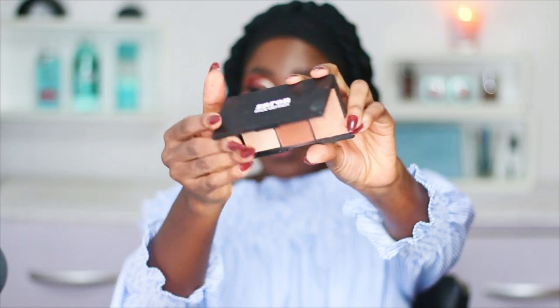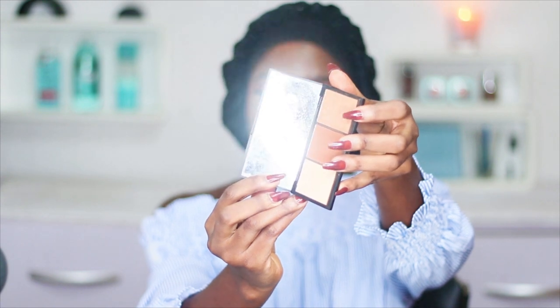Okay, so I'm almost done with the eyes. So I'm going to use the Zaron Face Definer. I'll be using this highlight shade. I'm going to be putting that on my brow bone, and I'll also be using that in the inner corner of the eye. So I'll be using my Scandinavia setting spray. I'm just spraying that all over my face.